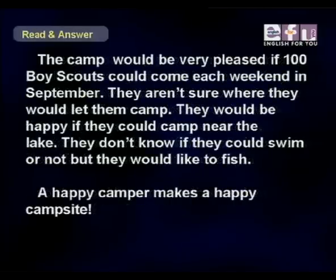The camp would be very pleased if 100 Boy Scouts could come each weekend in September. They aren't sure where they would let them camp. They would be happy if they could camp near the lake. They don't know if they could swim or not, but they would like to fish. A happy camper makes a happy campsite.